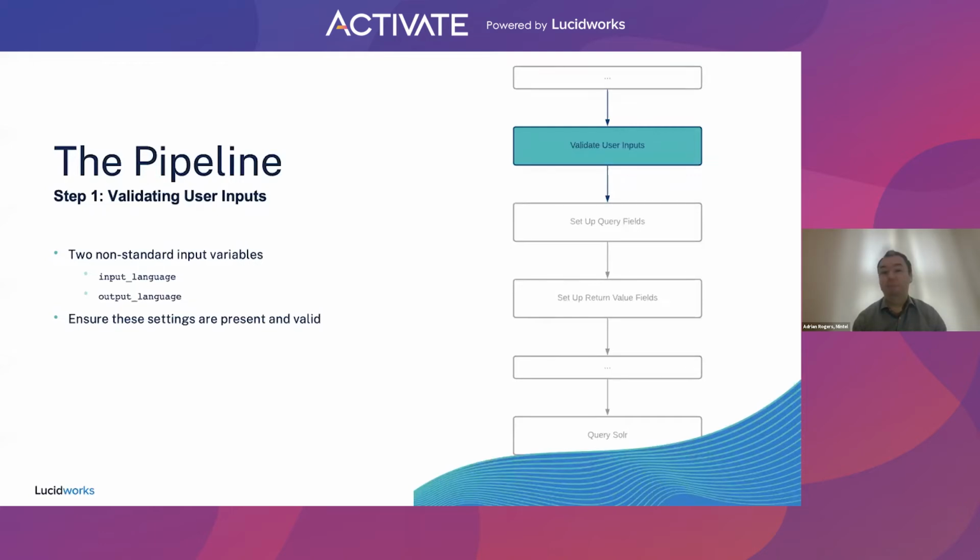So we have here the input language, which is the language that the user is trying to search in. And currently, we actually end up deriving that from the output language. However, we do have plans here at Mintel to explore tools to try and auto-detect the input language, to try and make that a bit more all-encompassing.